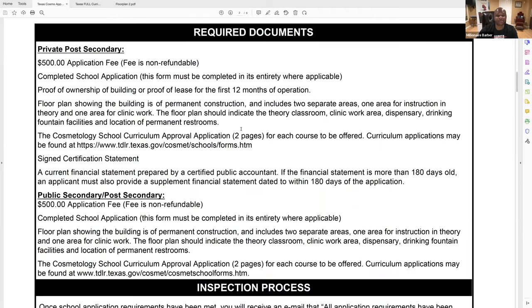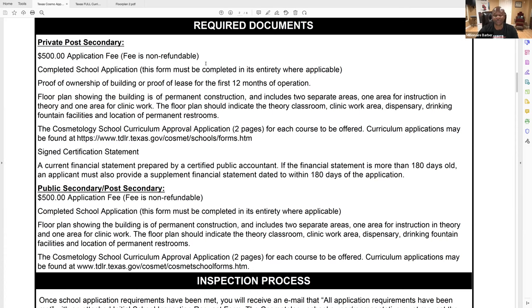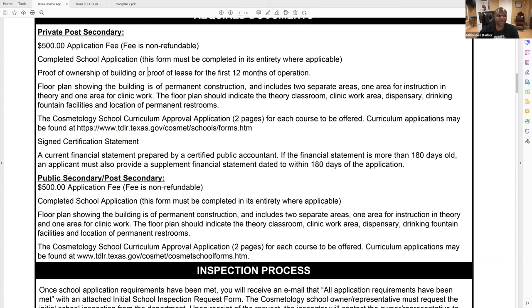We're doing Texas, so don't talk to somebody in another state, because they're going to mislead you. We're talking about Texas today. How much is the application fee? $500. If you talk to Karen in New York, the application fee in New York is $5,000. The application fee in California is $5,000. Every state board is different. Some are $200, some $300, some $500, as you see here, some $1,000. Proof of ownership of the building: you may not own a building, so you have to show a lease if you don't own one.